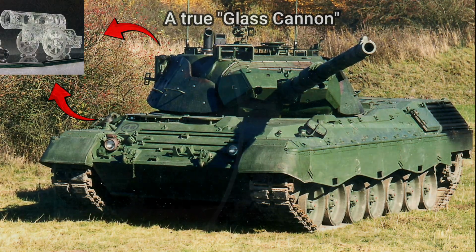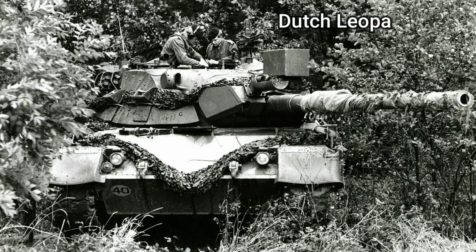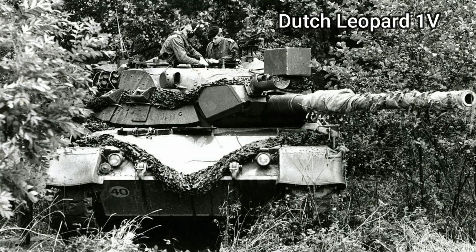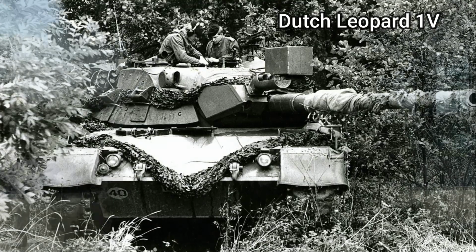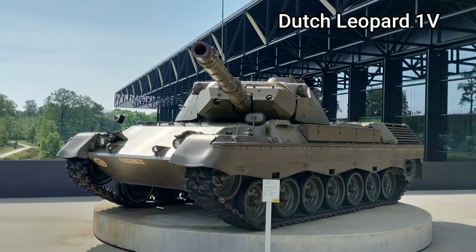But even with the drawbacks, the Leopard 1 was very popular with Western nations, and many countries would purchase it, including the Netherlands. Of course, later variants would be upgraded with better armor and systems to give the Leopard 1 more protection. This one here at the museum is a Leopard 1V variant, with extra turret armor.